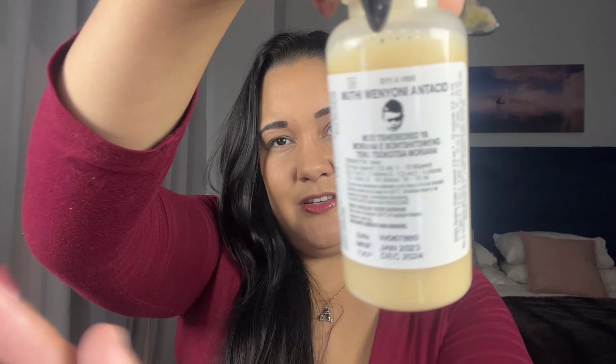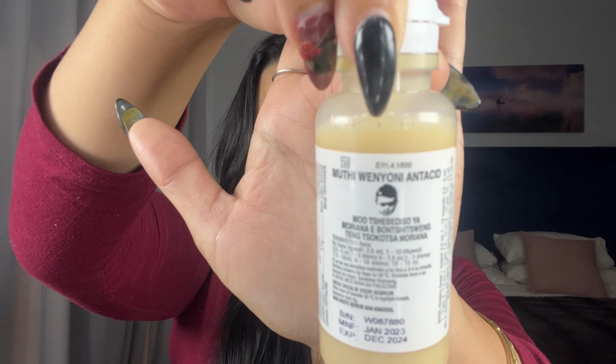Let me see if we can get it to focus. But yeah, you can see it kind of there. Antacid. That's for tummy aches. Then the other thing I use for snotty noses, because we all know the kids and their snotty noses is the worst. There's nothing worse than being completely clogged up and you cannot breathe. It's the worst. So a nasal spray.